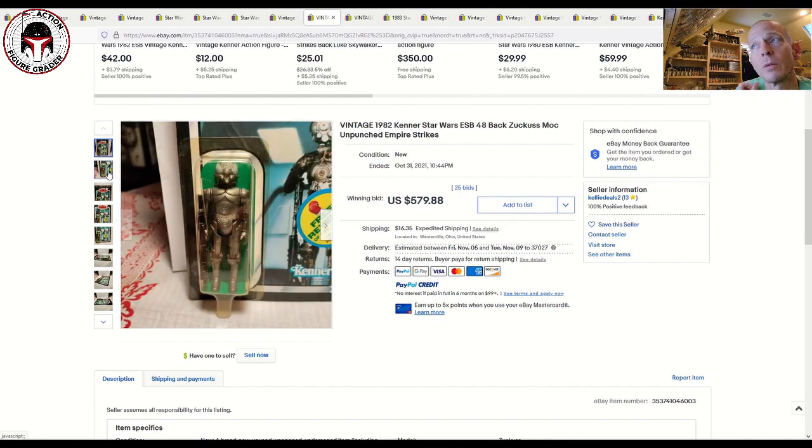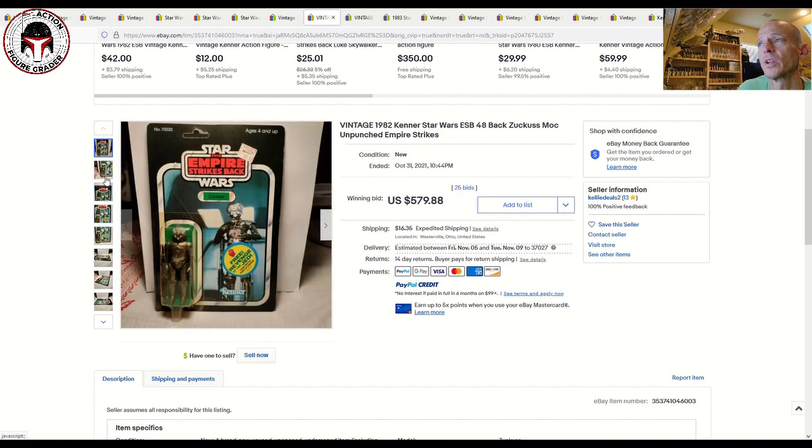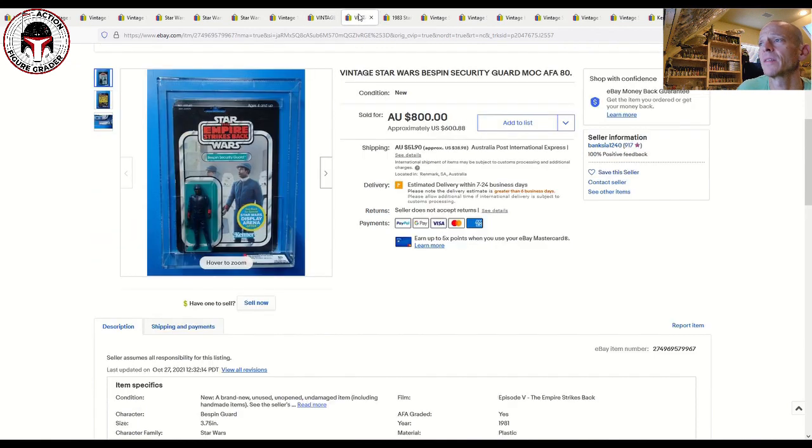I think that if it had been a clear blister, even despite the fact that it wasn't graded, it probably would have gone closer to that $800 number, is my guess. But really nice high grade example, probably an overall 80 grade, yellowed 80. So anyway, that's just 2 Revenge of the Jedi card backs.